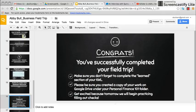And then I have 3 little check marks. Make sure you don't forget to complete the Learn section of your KWL, so they go back up and they don't lose any points there. Be sure you created a copy and you shared it on your Google Drive with me in your personal finance folder so you can get credit. And lastly, so they can get excited, because tomorrow we'll begin practicing filling out checks. That way they have a little bit of a preview for what they have to look forward to the remainder of the week in class.